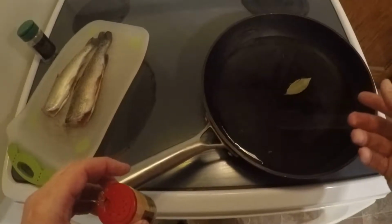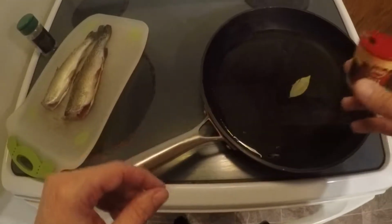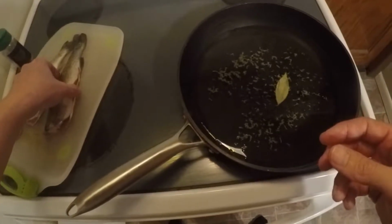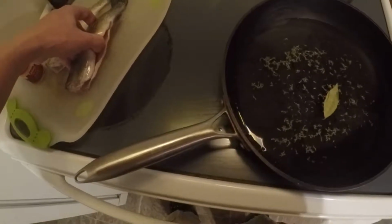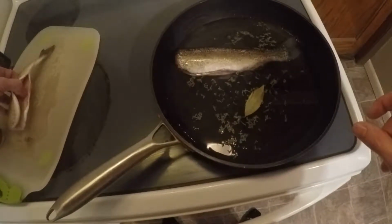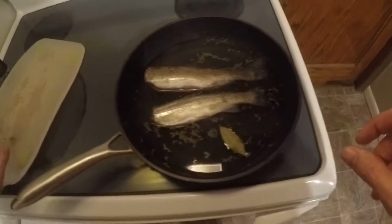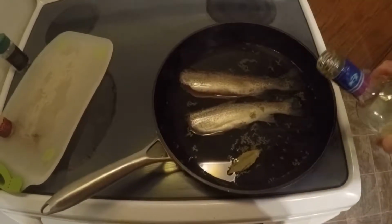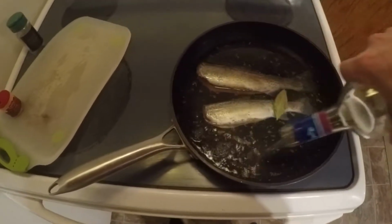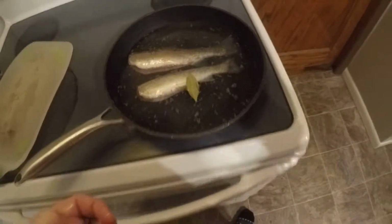So I have some water that I'm starting to bring up to a simmer, bay leaf, just tossed in a little bit of lemon juice. I'm going to put a little bit of dill in here too, just to deepen the flavor a little bit. And then I'm just gonna set the trout in. I might turn this up until it comes up to a boil. And what I'm gonna do is poach these in some white wine, which I'm gonna grab right now and top up with the white wine. Okay, this is a Pinot Grigio, and I'm gonna fill this all the way up, and I might add just a touch more water to make sure that the fish are covered here.